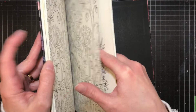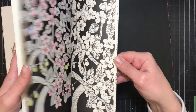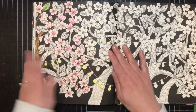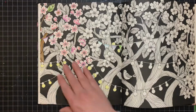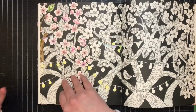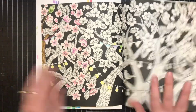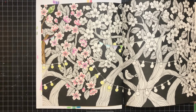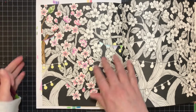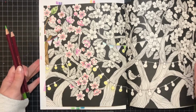Well, hold on just a second. Where is it? Here it is. So this is what I've done so far. I think it's super cute. I really like the way that these pencils work for me, especially on this paper. They've been doing excellent in this book. So I'll do a few of the greenery on this side while we chat a bit.